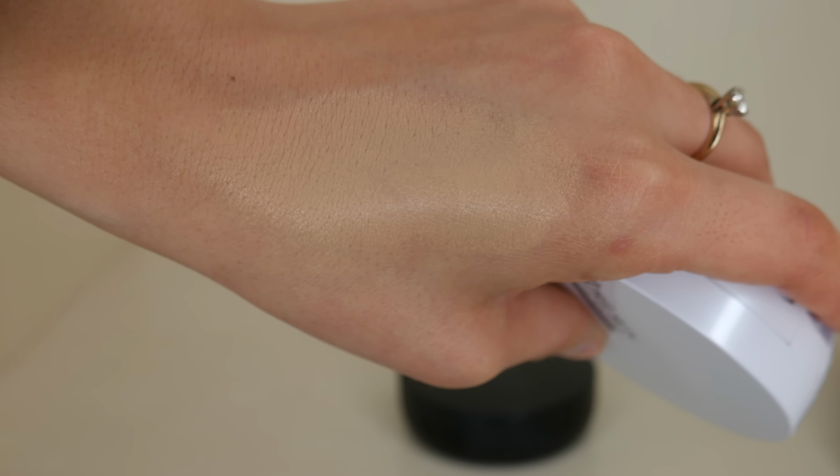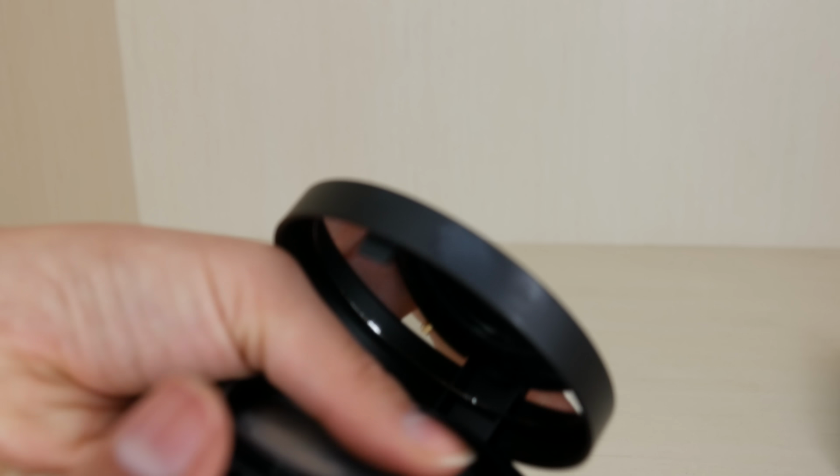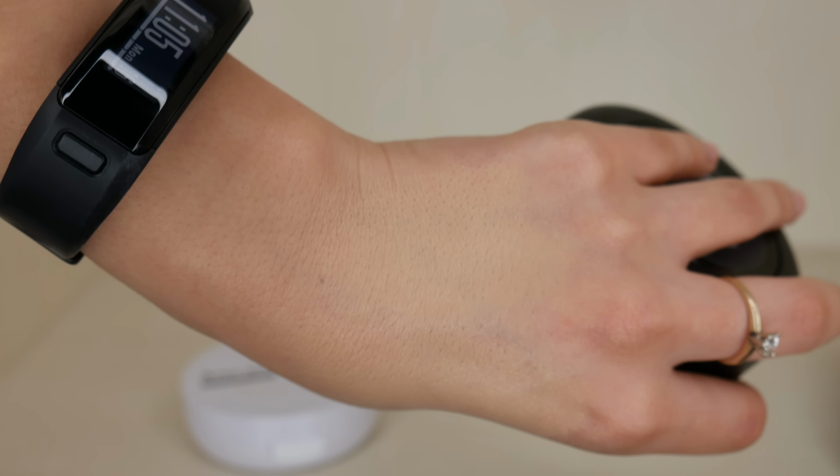It looked like I had a lot of makeup on. I like a more natural makeup when it comes to my skin, because obviously I want it to look like that's just how my skin looks, and this looked like I clearly had a ton of makeup on, and I would touch it and it would transfer onto my fingers and just get everywhere.